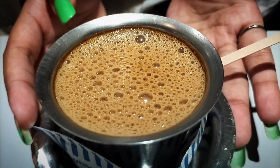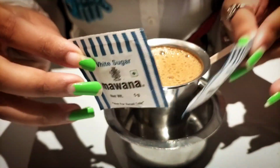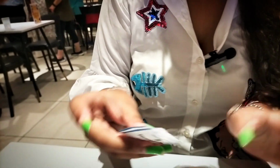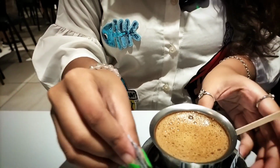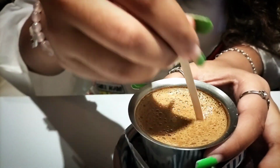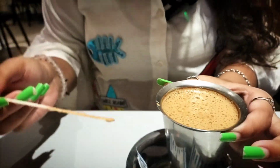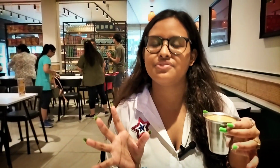Our filter coffee, as you can see. So here's my coffee and here are two white sugars, so I will just tear one. Guys, just opened it and now I will add the white sugar and taste it. You can see it. Oh my god, just taste it. Wow, so hot, and see the cup, so authentic, just a nostalgic feeling.